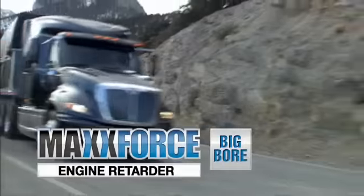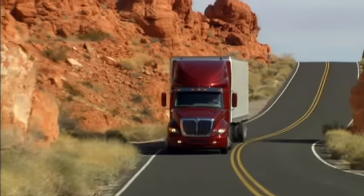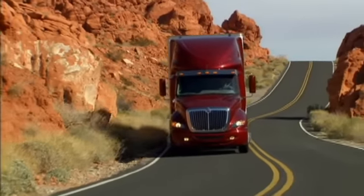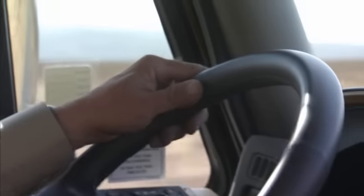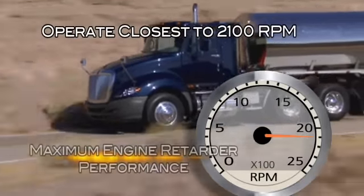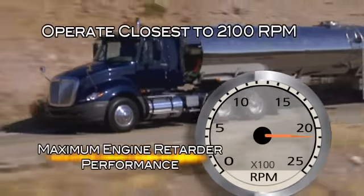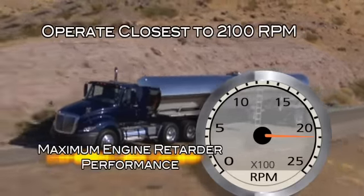Vehicles equipped with the MaxxForce engine retarder will experience an effective and very quiet engine brake. The MaxxForce engine retarder is designed to hold your road speeds when going down steep grades, and ultimately will preserve the life of your truck's service brakes. You will want to operate the engine closest to 2100 RPMs when driving downhill for maximum engine retarder performance.